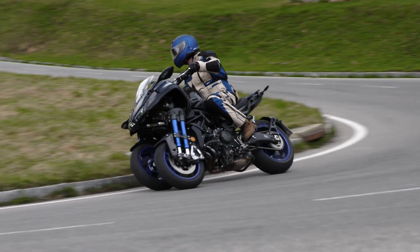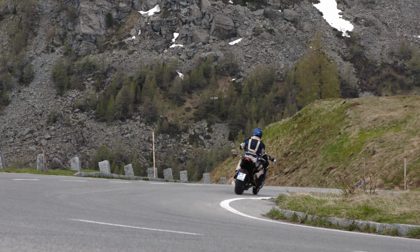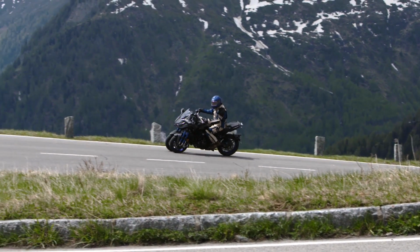Brakes are great, suspension's fantastic. Suspension quite clever actually. It's got two front forks and they work independently, so basically it can soak up a pothole or something. Very handy if you're riding in England, definitely.